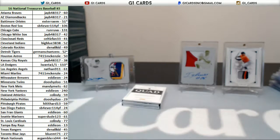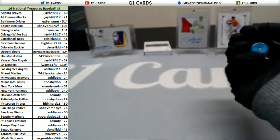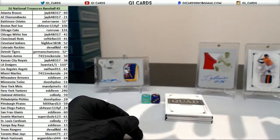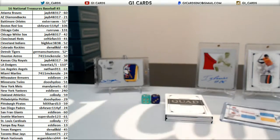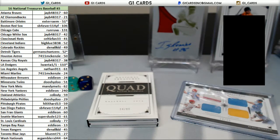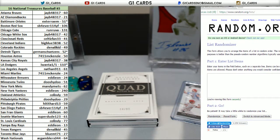Give me 2 dice out of that black tape there. Two and two. 4 times on the book and on this card right here. We'll do the quad relic first. Any Angels? I don't think there was any Angels, actually. What was I pulling up here? Random.org.